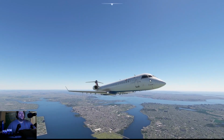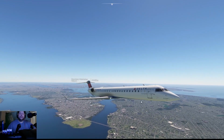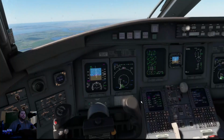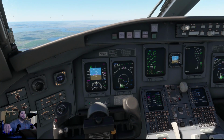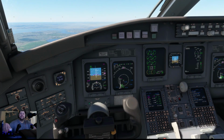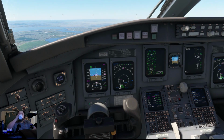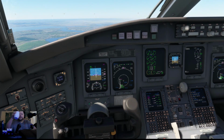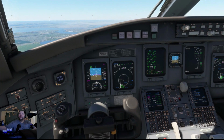I love that it says Endeavor right here, because it was an Endeavor Air flight that we did. Let's give it more juice. These engines sound so good. Gotta plug my laptop in.